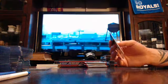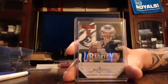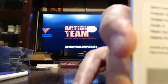Got number 249, rookie auto to 49, Eagles, Matt Barkley. Matt Barkley for the Eagles. Redemption for a rookie signature play. Here's your veteran, card 15, the Atlanta Falcons, Matt Ryan. Matt Ryan. Matt Ryan for the Atlanta Falcons.